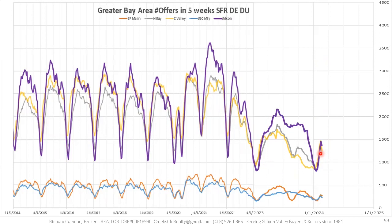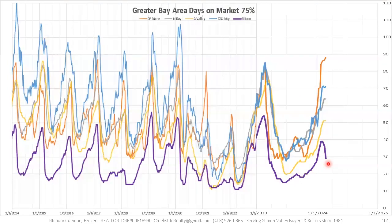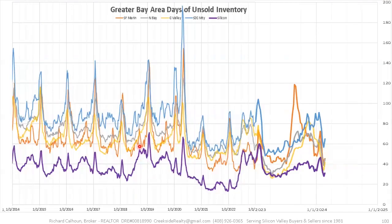And if offers are not down as much, that's what's giving you the faster marketplace. Here's your days of unsold inventory. You can see Silicon Valley is the fastest. Central Coast is the slowest. The other three are very close together, just over 40 days of inventory. Each county traditionally has its own pattern, and they're stacked up with Central Coast being the slowest, Silicon Valley being the fastest. So we're basically having the same pattern.